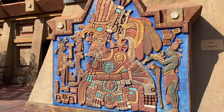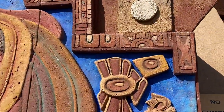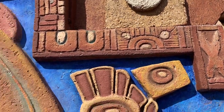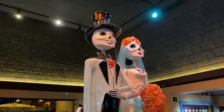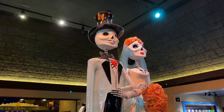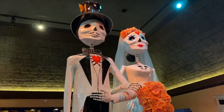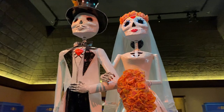All right, it is super hot out, so I think we're gonna pop into the Mexico Pavilion and ride Grand Fiesta Tour. There is a hidden Mickey here. Some of the Coco / Dia de los Muertos inspired artwork here in the Mexico Pavilion. Obviously, it is an indoor pavilion, so a nice way to get out of the heat.